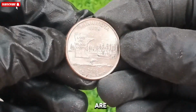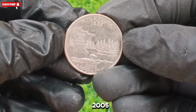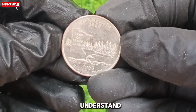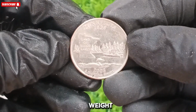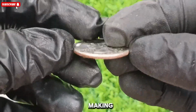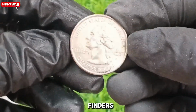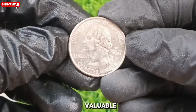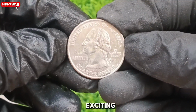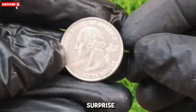In this video, we are focusing primarily on the 2005 issues, but it is important to understand that the long tradition of quarter-dollar production adds historical weight to these modern coins, making them appealing to both casual finders and serious numismatists. What makes the search for a valuable 2005 quarter so exciting is the element of surprise.